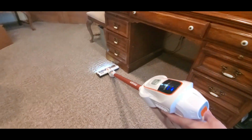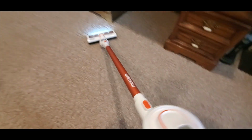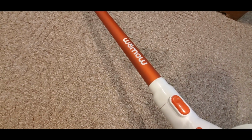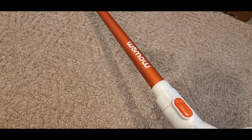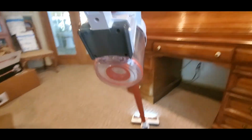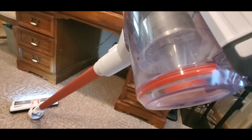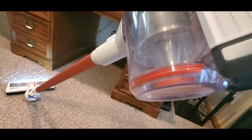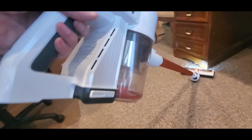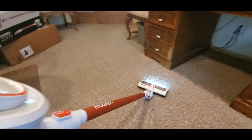Oops. A really cool vacuum from Womow. I do believe. Like I said, that's the battery. There's got some dirt going around there. Yeah, it's super quiet though. And let me pause you guys. I'm gonna switch.